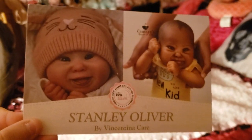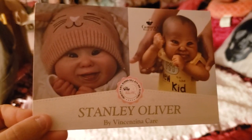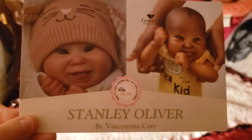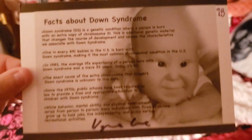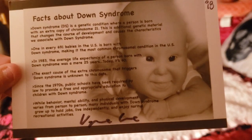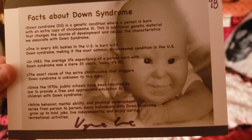And here is Stanley Oliver's COA, produced by Trueborn, and she is the Stanley Oliver by Vincenzina Care. And again, I apologize so much if I mispronounce that, but you have truly, truly captured and made such a gorgeous kit. I mean, just thank you so much. I just love that little baby. That was one of my favorite photos of the kit before it was released that I saw on your page, and I've always loved that picture. So, thank you so much.